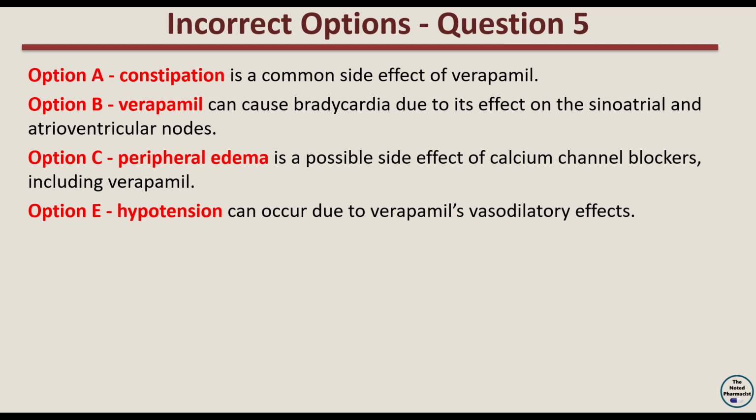Option A, this is incorrect because constipation is a common side effect of verapamil. Option B, this is incorrect because verapamil can cause bradycardia due to its effect on the sinoatrial and atrioventricular nodes. Option C, this is incorrect because peripheral edema is a possible side effect of calcium channel blockers, including verapamil. Option E, this is incorrect because hypotension can occur due to verapamil's vasodilatory effects.